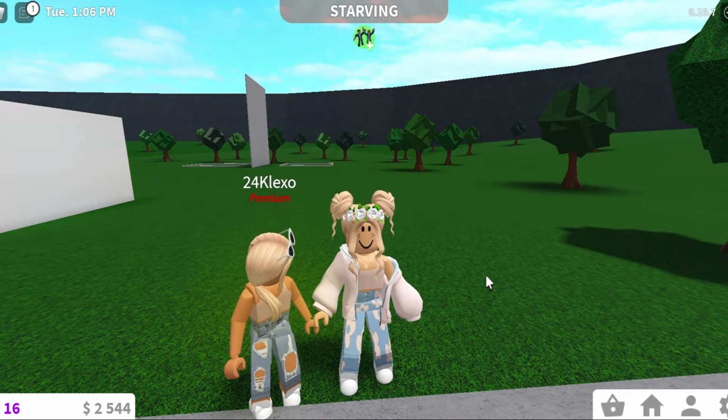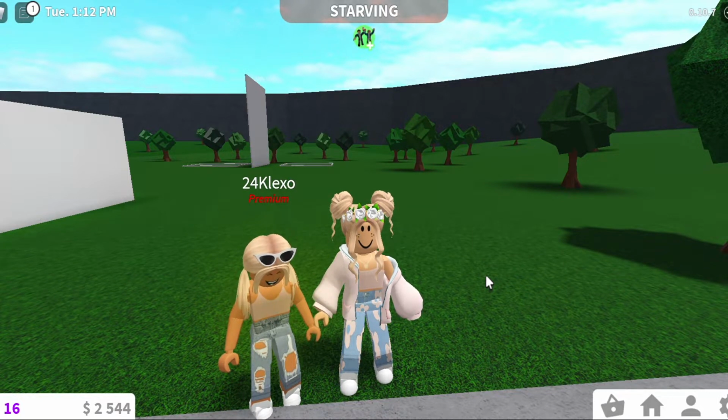Today me and Lexi are going to be doing a bedroom build battle. We could have done it in any kit age, but we both wanted to do teens, so basically it's a teen bedroom build battle. So let's get right into it. This is a 5x4 bedroom, and we could do it in any style, but we just cannot copy other players' builds. So let's get straight into it.